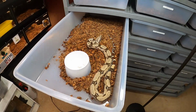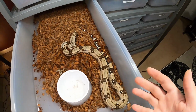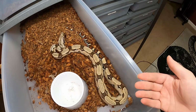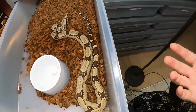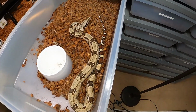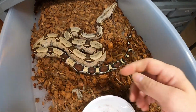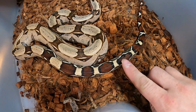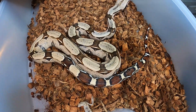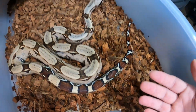She's 2016. She's a good size. I don't power feed them. I don't overfeed them. I give them a simple meal that barely leaves a lump in their body every 2 weeks, especially for the Surinams. She's growing very nicely. When I got her, she was having some issues with her tail. She was fed live, and you can see right here, there's a little bit of scarring on her. She got beat up from a live rat. It's gotten better. She will always have the markings on her eyes.